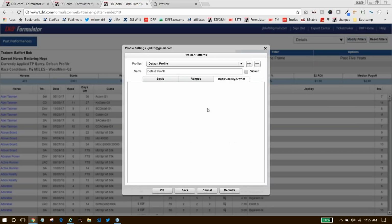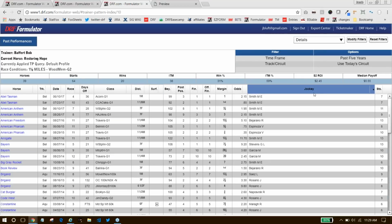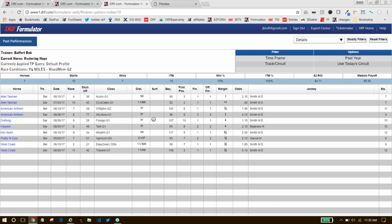You remember it wasn't that long ago, I guess it was before Arrogance in the Travers, there was somewhat of a conversation going on on Twitter about how Baffert hasn't had as much success as he used to have in New York. Well, pretty much from that day forward, if you just take a look at either the last year or last 2 years, I think the last year is the one that will be the most instructive. This is the kind of fun thing I like to do with trainers shipping into a circuit.